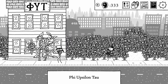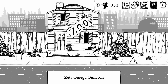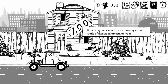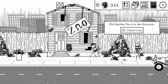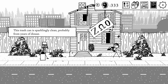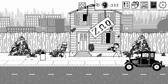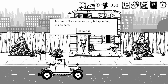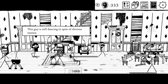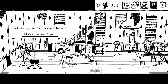Let's see, is there anything this way? Zeta Omega Omicron. Some very muscular flies are buzzing around a pile of discarded protein powder. This trash can is sparkling clean, probably from years of disuse. It sounds like a righteous party is happening inside. This guy is still dancing in spite of obvious nausea. These kids dance to a different beat. Just a frat guy doing a little queuing indoors.